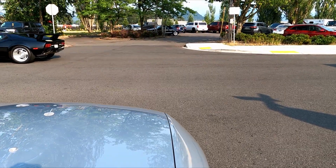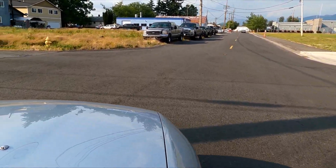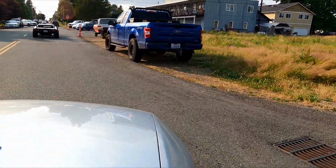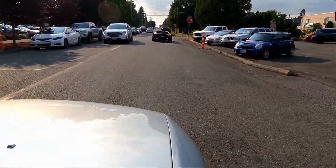Crap, what the heck is that? I'm pretty sure that is a kit car because I do not recognize that, whatever it is. Let's follow it. Sounds pretty sick.